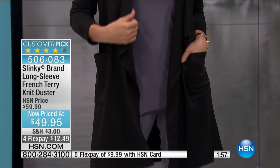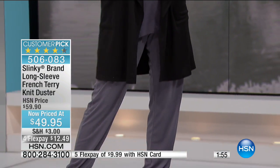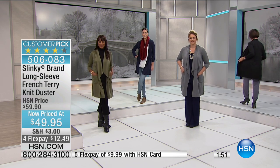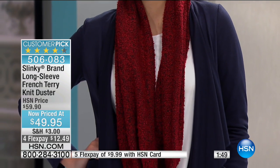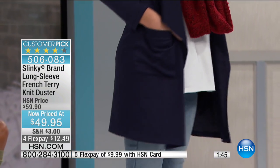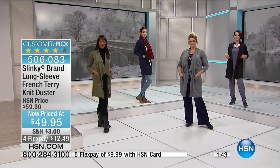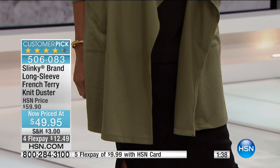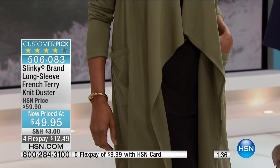And this lightweight draped French terry, because of the drape of it, it's a dressier French terry. You may think of French terry and only think it's casual, but it's more refined. Lightweight and drapey, a finer fabric than you'd think of, and this is an all year round piece.